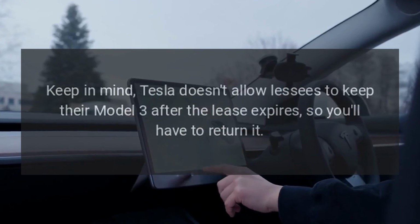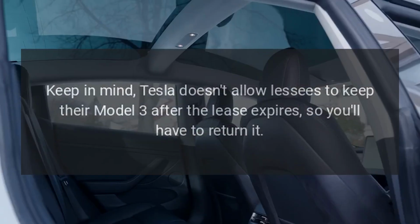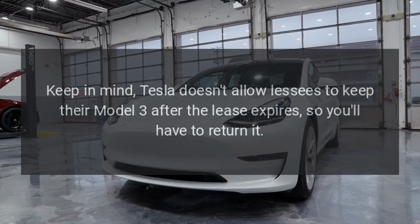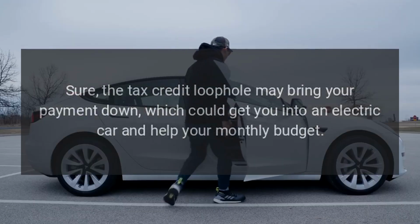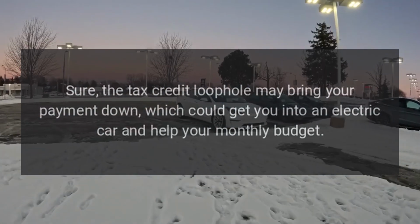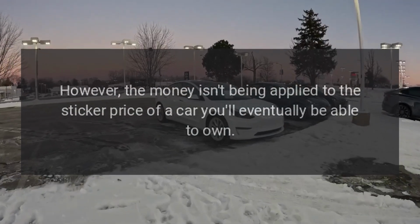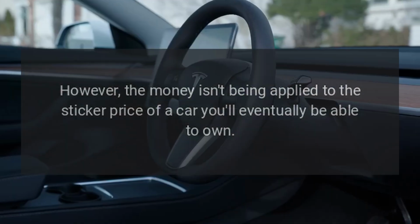Keep in mind, Tesla doesn't allow lessees to keep their Model 3 after the lease expires, so you'll have to return it. Sure, the tax credit loophole may bring your payment down, which could get you into an electric car and help your monthly budget. However, the money isn't being applied to the sticker price of a car you'll eventually be able to own.